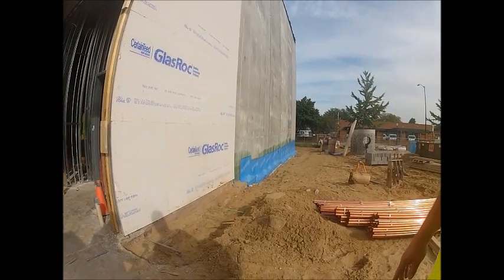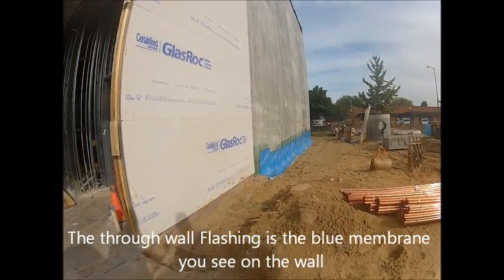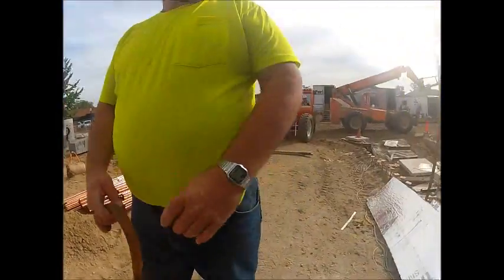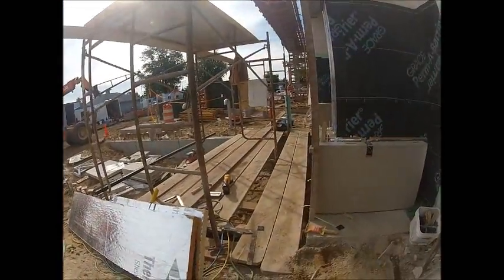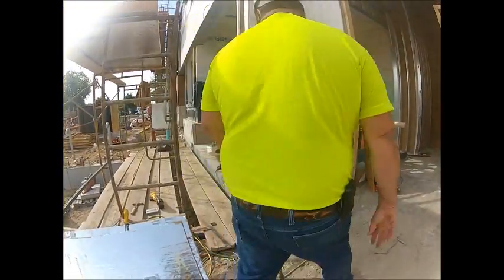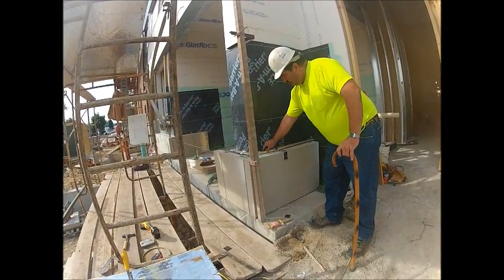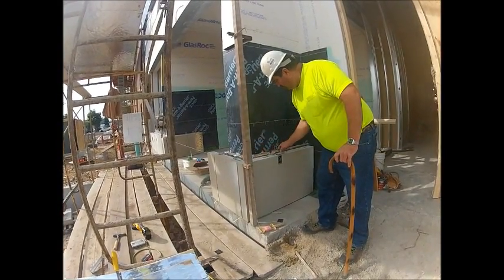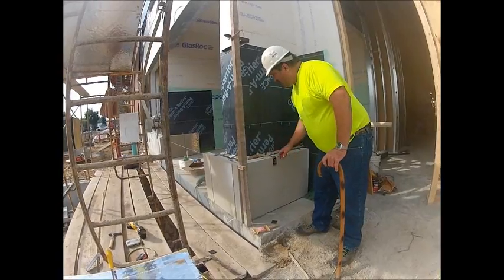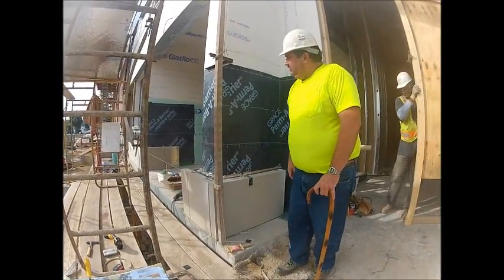That's the through wall flashing that carries the moisture under any of that outside the building so it doesn't get trapped. Here you can see the cast stone behind us at the next stage. They're installing the cast stone. The moisture barrier gets put on. 2-inch foam gets put on. The joints all get taped. Stone goes on, and then these anchors get anchored in to keep the stone in place.